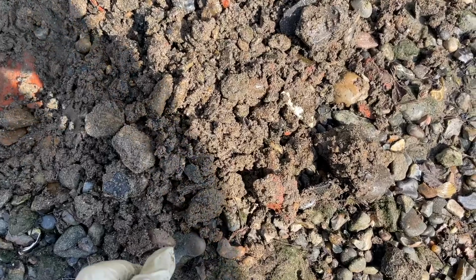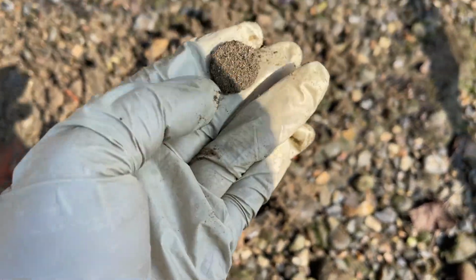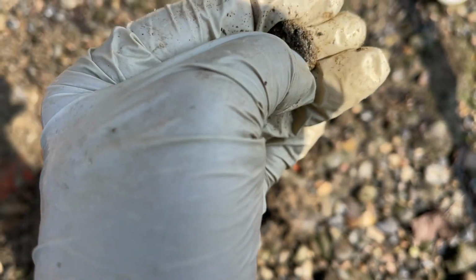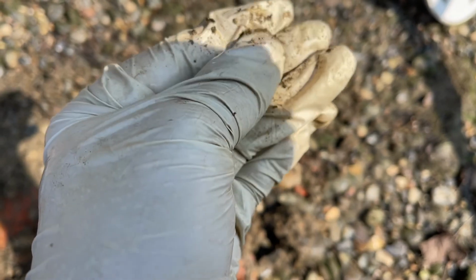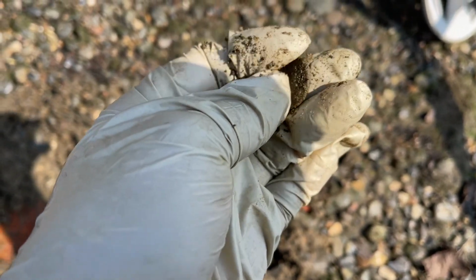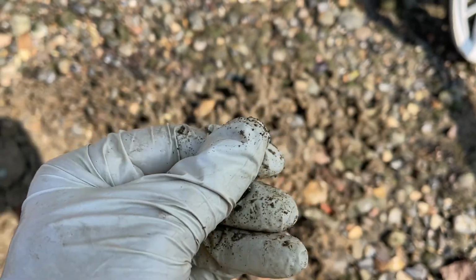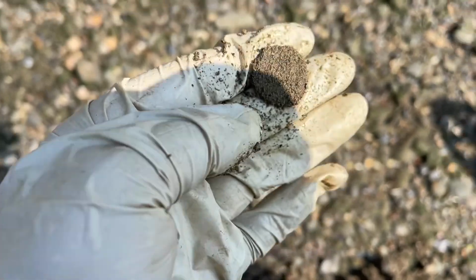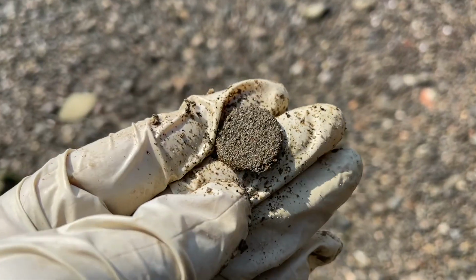Okay, finally a coin there, but can't see anything at all. So, guess is welcome. I hope it's not a 1p. Let's give it a rinse. So it's the first coin of the day.